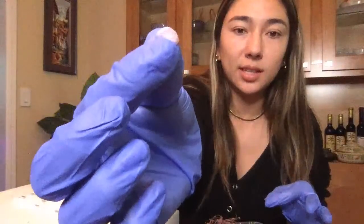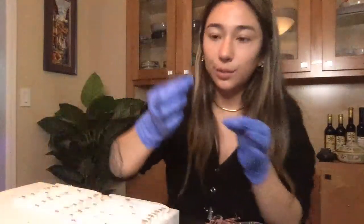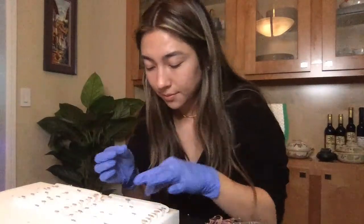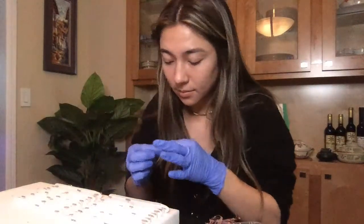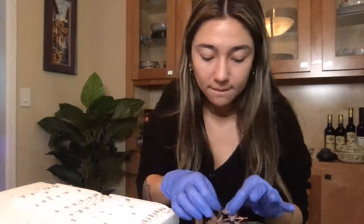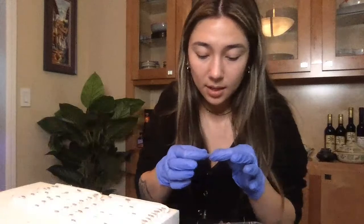Right now it's kind of hard to see, but I'm using these really tiny little petals, and literally just one by one, putting them in.